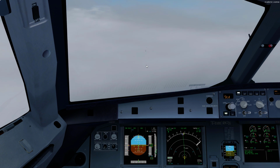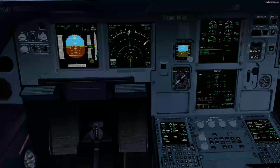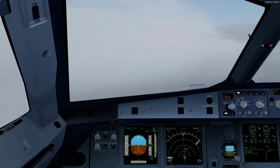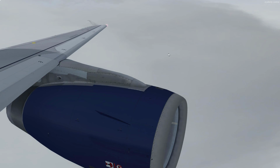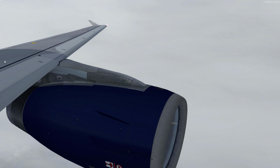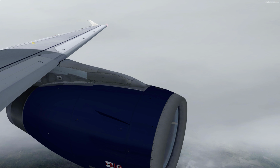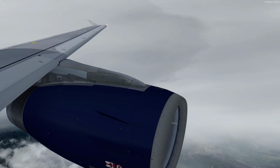With 9,000 feet, if we take a look, we should be landing at 7:15 UTC, which is in 9 minutes. Not long to land. I don't know why, but I love the view of the wing inside a cloud. I just like it. And then you come out of the cloud, and it's really nice. You can see the ground underneath there. It's really cool.